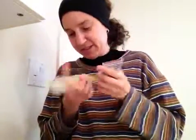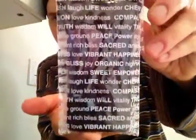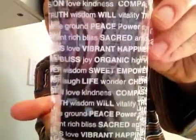Oh, it comes in a nice, oh, I like this. Alex is very creative, if he's the one who designed all this. This is beautiful. I want to show you the packaging of the bar. It has all these beautiful words on it, and I don't think I'll read all of them to you, but it says peace, sacred, vibrant, organic, life, laugh, wonder, will, stone ground. Beautiful, the way it's done. And then we're going to open that up, and I'll show you the bar.